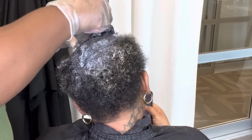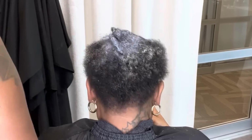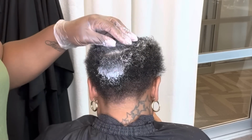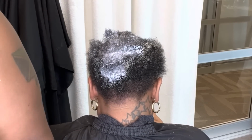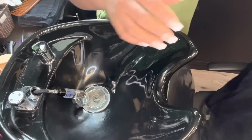But this is also something that can possibly happen. So I want to make sure that I am not putting any form of aggravation or causing any excessive aggravation to the scalp to ensure that this is not a problem when I'm doing my client's lightening service, because I do have to get them to a very, very high lift, which I'm taking them from a level 1 to a level 10. That is not easy to do.